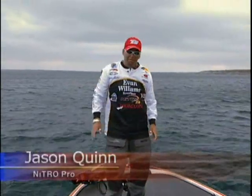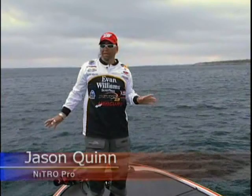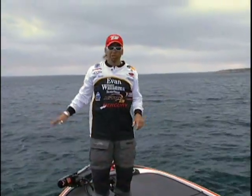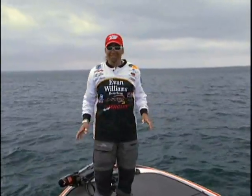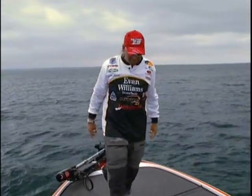One of the neat things about this Nitro Z-9 is on these bad windy days, when we've got bad weather in and a good chop on the water, it's got a big spacious deck, so you're not worrying about falling in the lake or anything like that. You've got plenty of room to maneuver around.